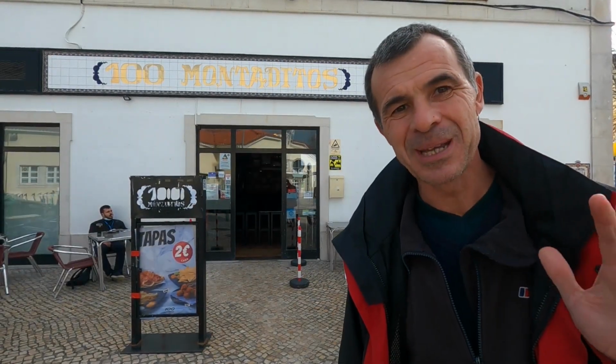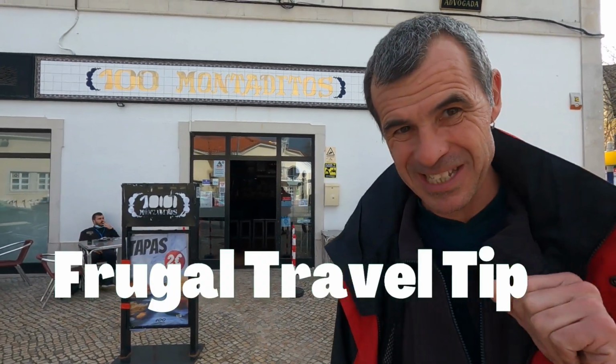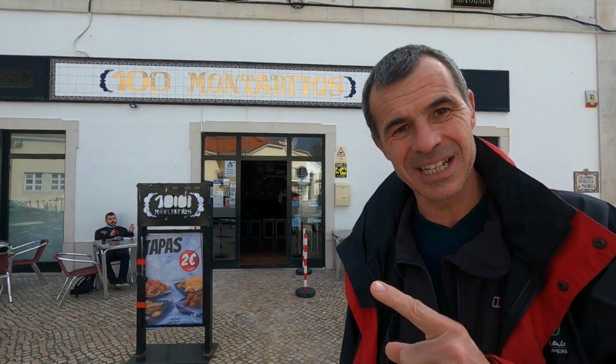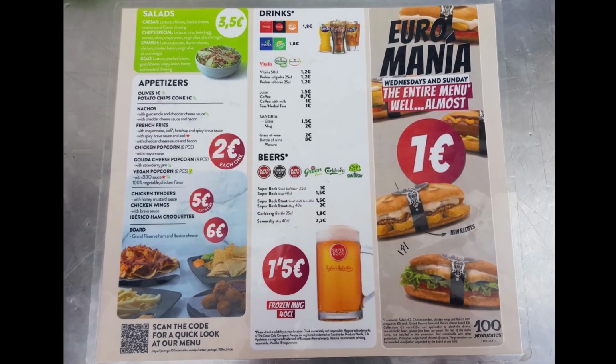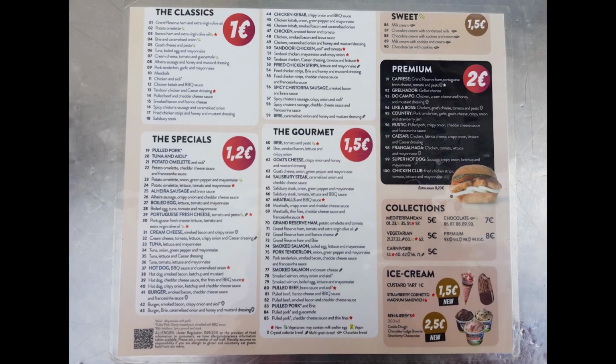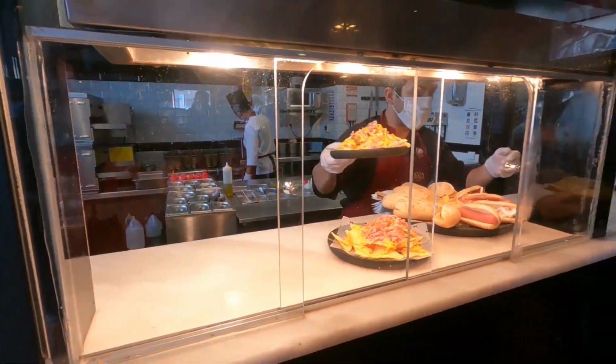We've been given a hot tip for some bargain food in Cascais, which is pretty hard to come by because it's an expensive area, but across from the railway station is 100 Montaditos, and they do like tapas things. On Wednesdays and Sundays it's only €1 per plate, so really good bargain. We're gonna give it a try. Here's an example of some of the dishes. Oh my word, look at those fries.